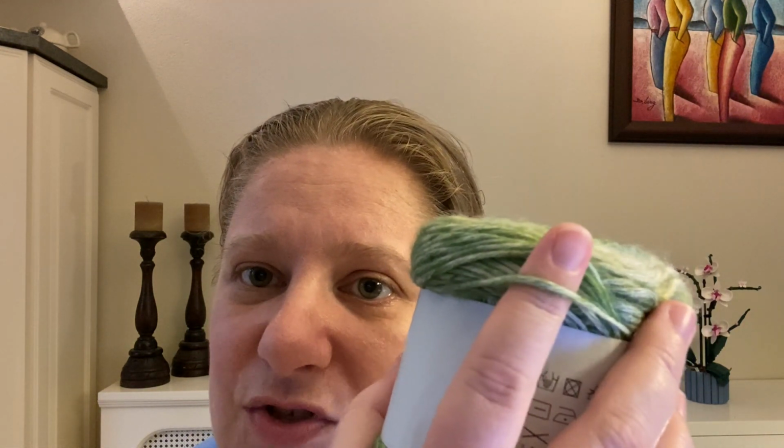They recommend crochet hook 2.5 to 4 millimeter. If that's true, I'm not sure. Maybe. Yeah, it is a thinner yarn, but I would probably go towards 4. It seems a bit thick for a 2.5 millimeter hook.